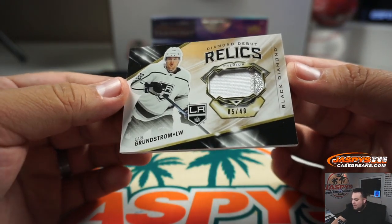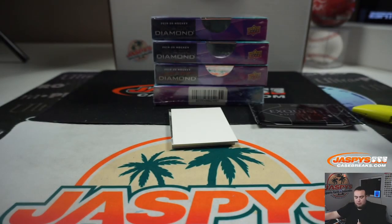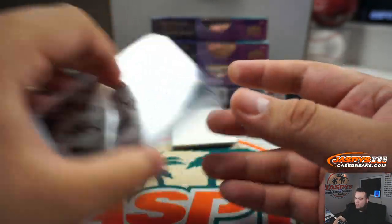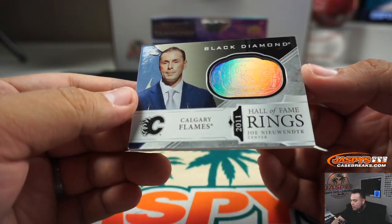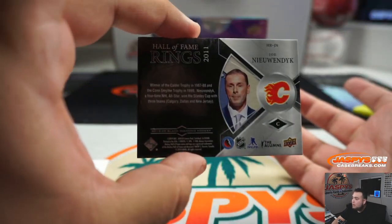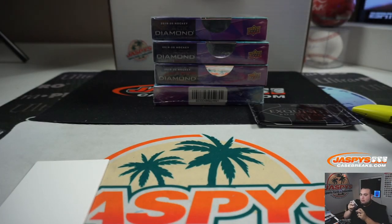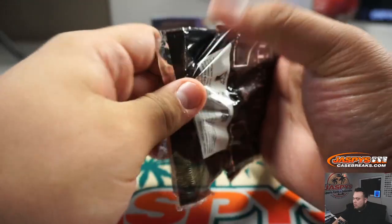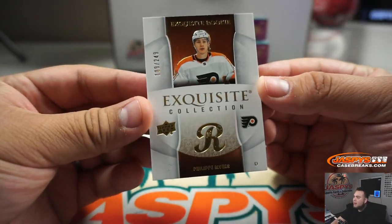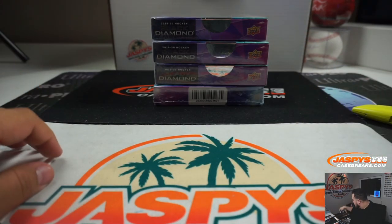Got Carl Grundstrom, Diamond Debut Relics, and that's a patch premium, 5 out of 49 for my Kings and Aaron. And then we got Calgary Flames Hall of Fame rings of Joe Nieuwendyk, and that is for the Flames and Aaron as well. Alright, screw the bonus pack. Then we got Felipe Meyer, exquisite collection, 109 out of 249, Flyers going to Stephen K. Alright, next one.